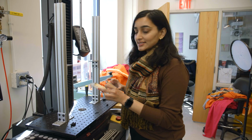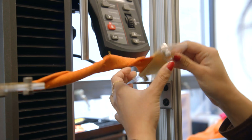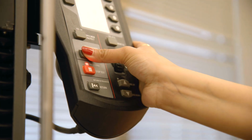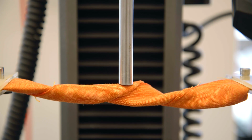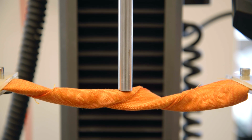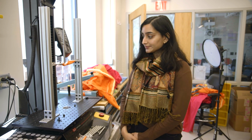For the second test, I'm trying to understand how thin fabric sheets bend as I continue to add twists. Applying a point load to the center of the fabric allows us to observe how it bends. We can control the bending rigidity of the fabric by adding twists to the structure.